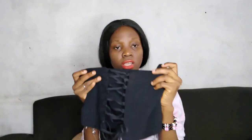Then for this kind of belt, it's a very nice belt if you're trying to just hold in your fupa, and it also gives you a silhouette, an illusion of a figure eight. This is a very nice thing to have. It cinches your waist and makes it look like your hips are bigger, and it's a very nice statement piece to have because it gives you that definition that is necessary.